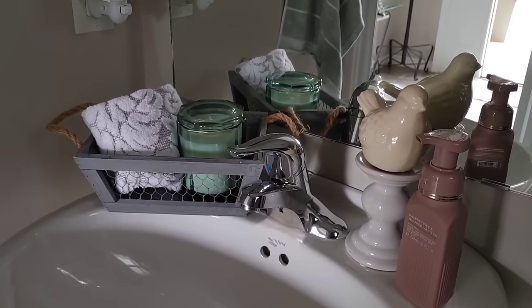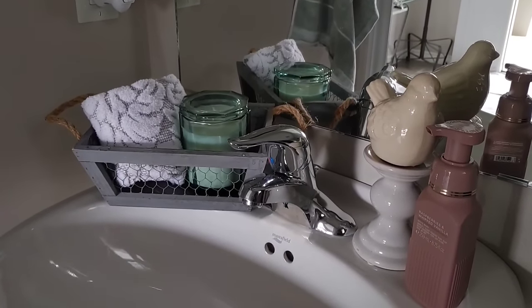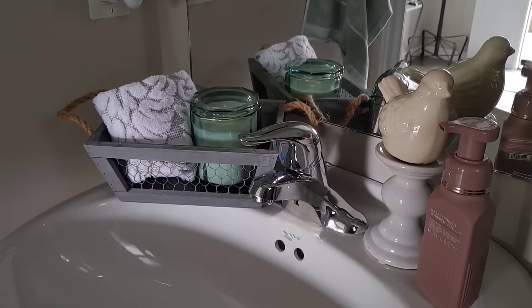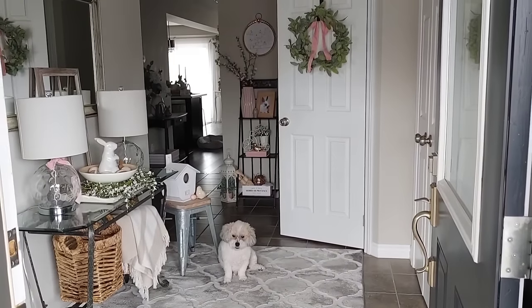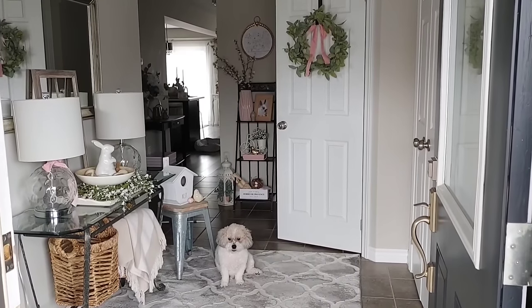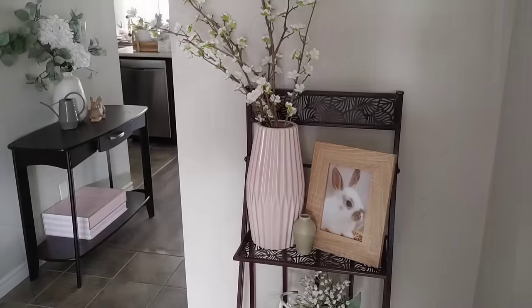Because we do have a pedestal sink here and it is quite small, I can only add a few small touches like some pretty hand soap, a bird, and that green candle. But I think everything looks really beautiful and welcoming for our guests.